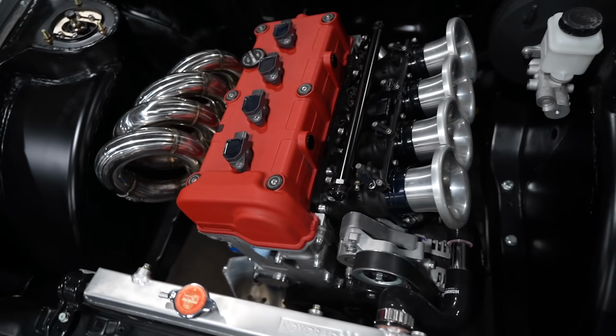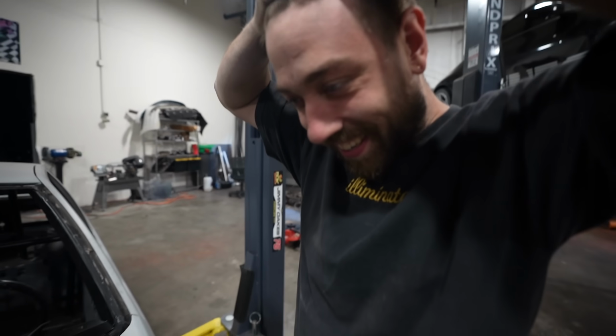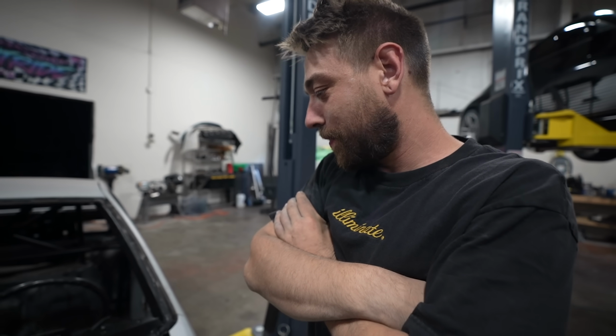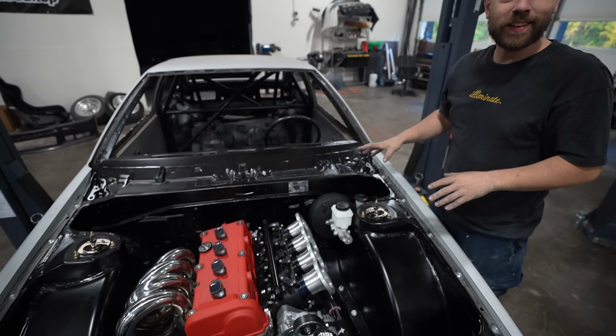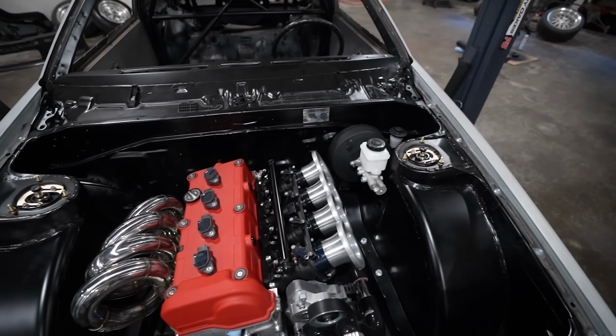How ridiculous is this? I've literally been sitting here a little overwhelmed with it. Dude, I can't wait to see how it performs. It reminds me of exactly how race cars of this era were, you know, but with a sick ECU. Yeah, with modern electronic tech, fuel injection. It's cool. I love it.